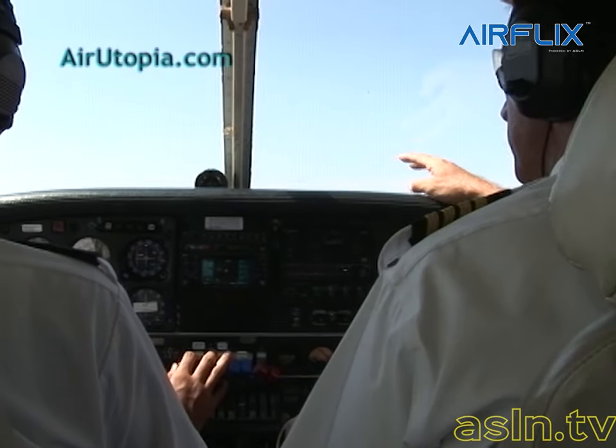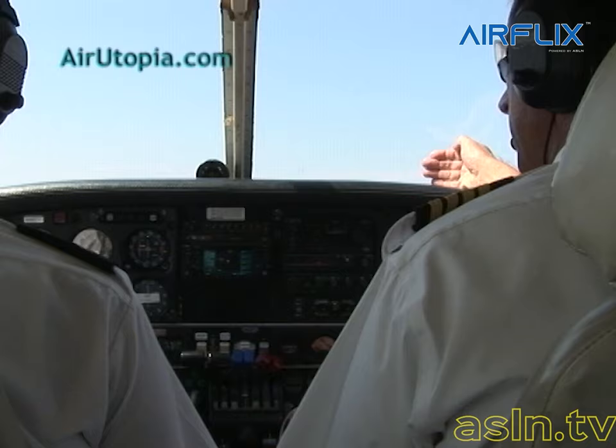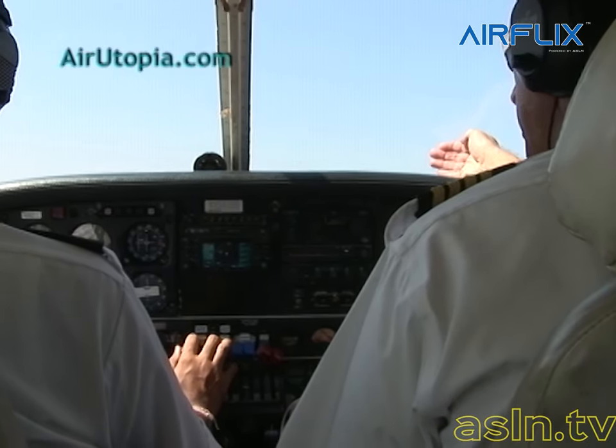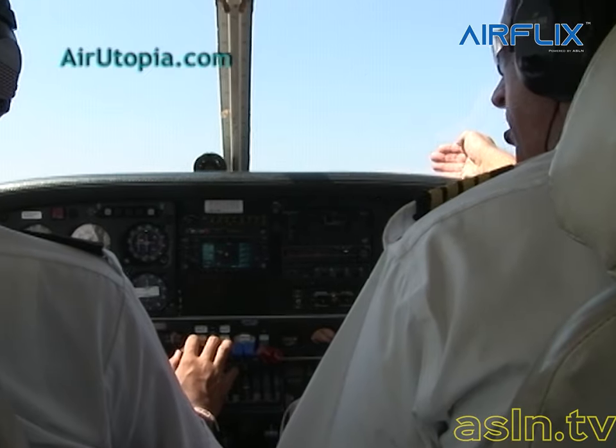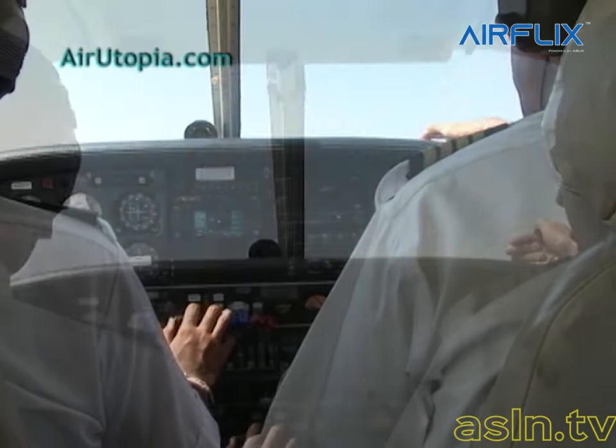Arna advised me to look outside for visual references that I can use so that I know if I'm applying sufficient correction, which includes banking the airplane towards the operative engine, as well as applying a sufficient amount of rudder to correct for the yaw.